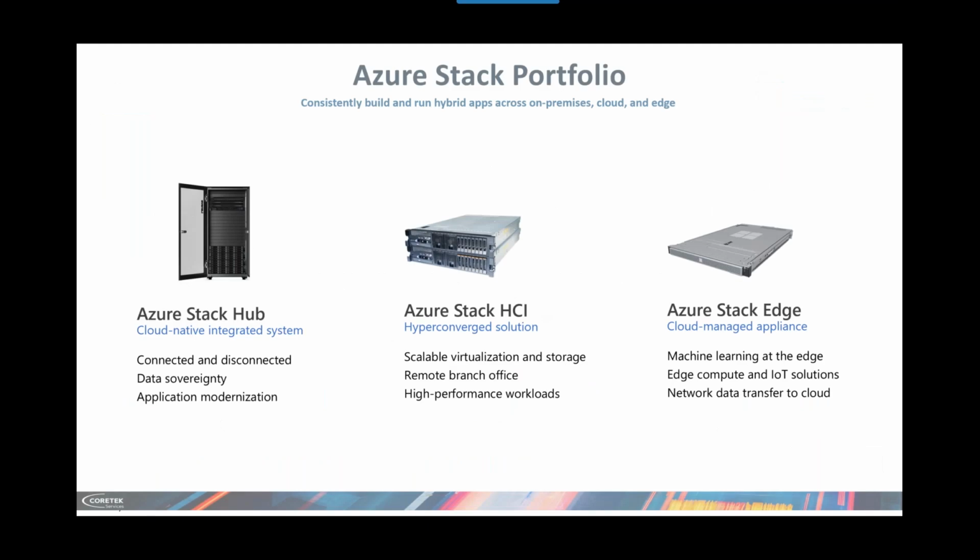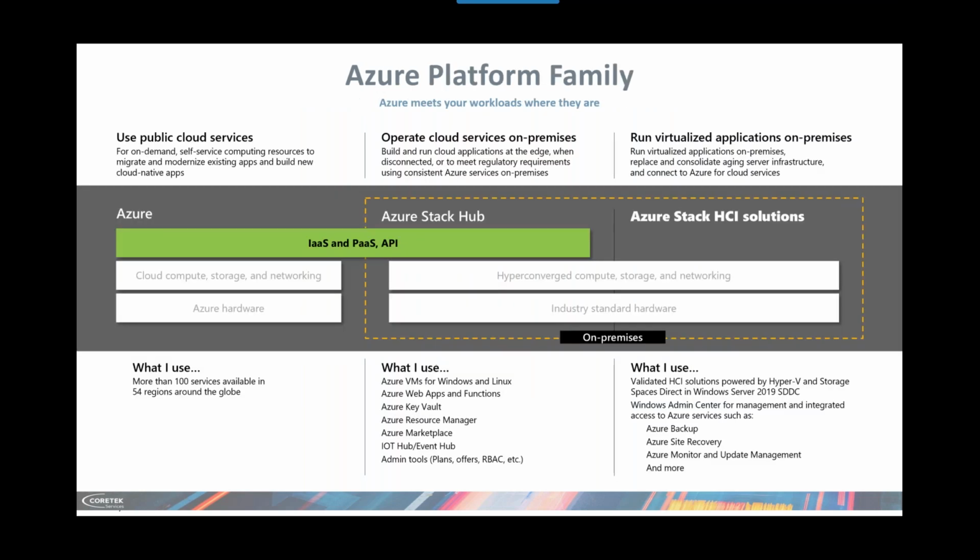So what is Azure Stack? Azure Stack is really a portfolio of services that are tied towards both a hub offering for both disconnected and connected application modernization and workload capabilities on-premise, as well as an Azure Stack HCI offering that provides ability to bring virtualization workflows and workloads into your on-premise environment and tie into Azure-based services, and Azure Stack Edge, which is a cloud-managed appliance that does different types of workloads like machine learning, edge compute, and IoT solutions. So today I'm going to break down the different aspects of these three technologies and give you an understanding from a basis jump point of how you can leverage them inside of your own solution stacks.